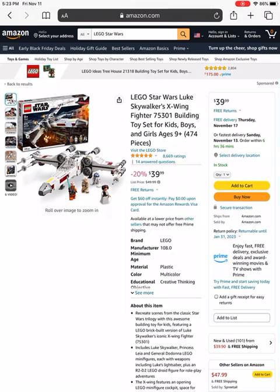So I think it'll end up being a really great investment, and it helps quite a bit that the set is currently 20% off on Amazon, which I think makes it an even better investment because you're able to help mitigate some of that risk.